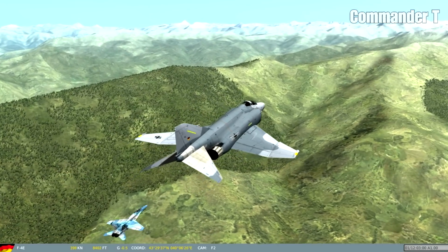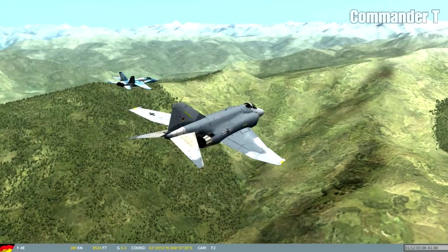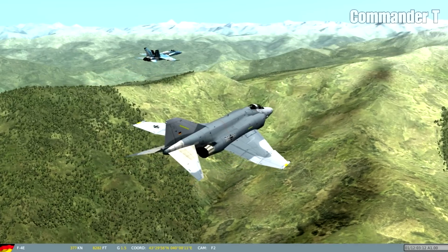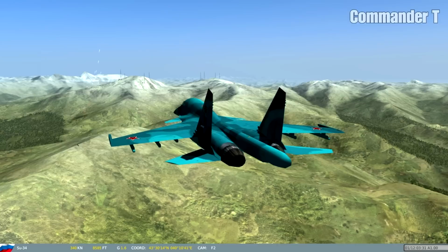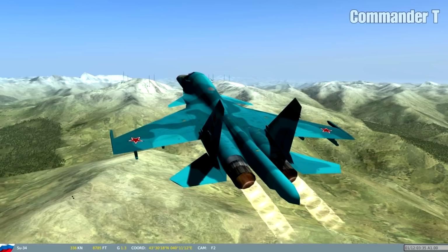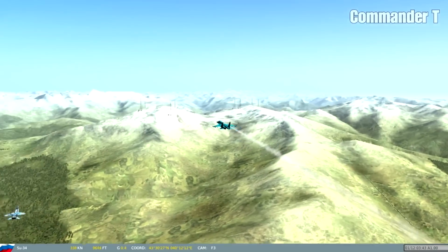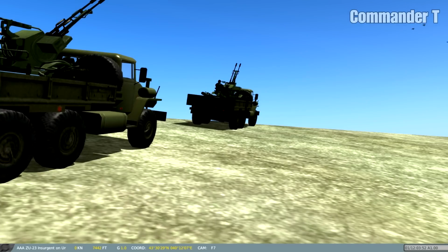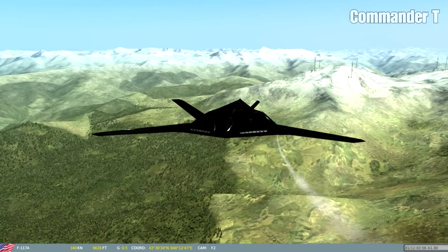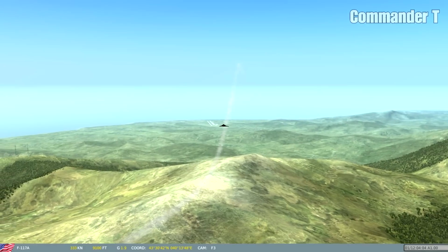And we're coming up to the AAA on Urals now. And they've got to slow down to 300 knots at this stage. And they're firing. They've gone for the Fullback. It has been hit, and it's been damaged. Well, we've got the F-18 in first place, the F4 Phantom in second place, the SU-34 Fullback in third place, and the Nighthawk in fourth place.